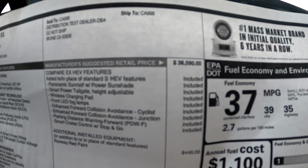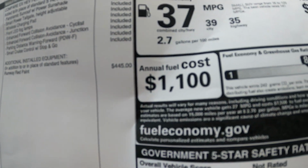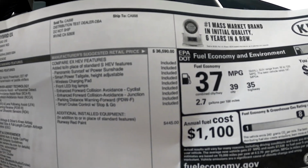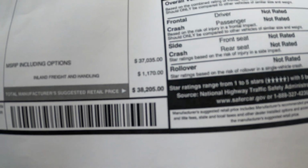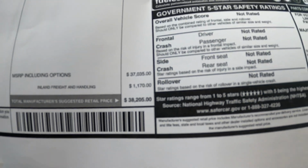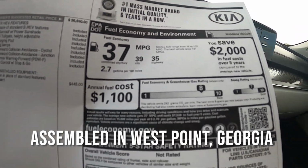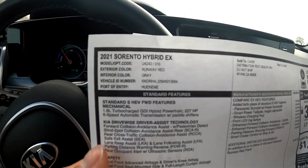The MSRP is $36,590, and all I have is the paint, which is $445. That's the only additional option on this. Everything else is standard on this. Vehicle handling is $1170, which is a lot cheaper than other competitors, and $38,000 total price. This is built in Korea. So that's what you have for this model I'm in right now.